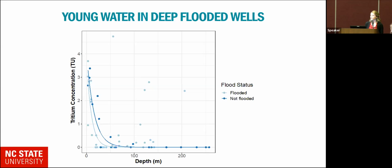In addition to the HRMS analysis, we also did tritium analysis to provide information about the proportion of young water in these samples. And as this graph shows, for samples collected from sites that did not experience flooding, the relationship between tritium concentration and depth to well screen follows an exponential decay model. So we see this rapidly declining TU level, and that indicates rapidly declining proportions of young water present. And that's the expected relationship.